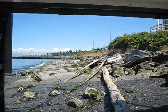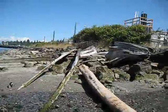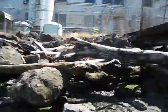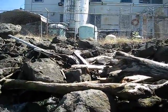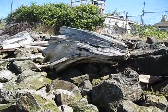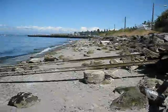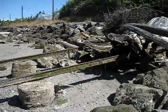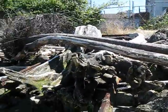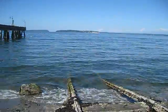I don't know what these are used for. It looks like maybe a boat launch or something. But they're old rails. Oh boy, who knows what kind of water is coming out of here, out of that building. I actually think this is a creek that goes underneath the town, comes down from above behind Mukilteo. So here we go. Abandoned rails, disappearing into the water. That's pretty cool.